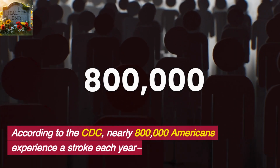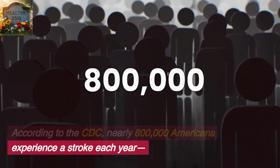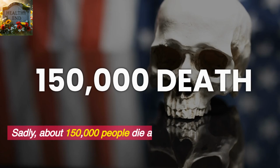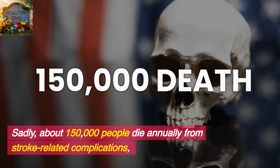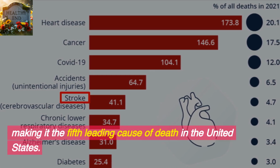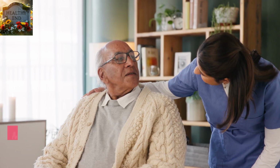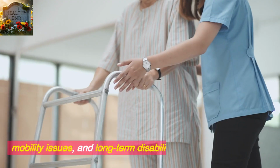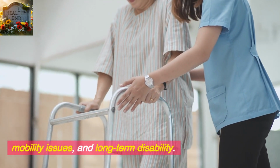According to the CDC, nearly 800,000 Americans experience a stroke each year, one every 40 seconds. Sadly, about 150,000 people die annually from stroke-related complications, making it the fifth leading cause of death in the United States. Many survivors face significant challenges, such as speech difficulties, mobility issues, and long-term disability.